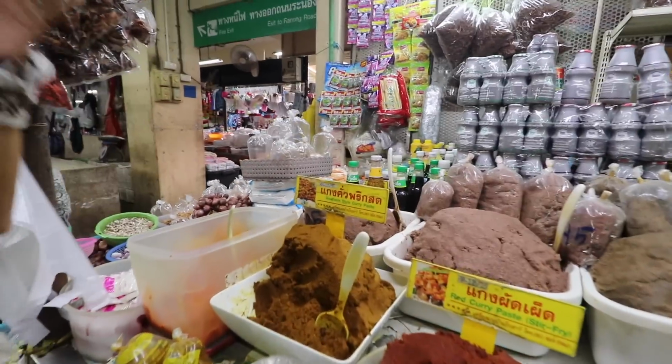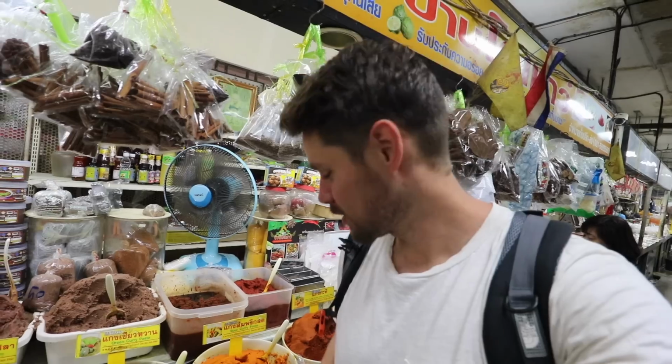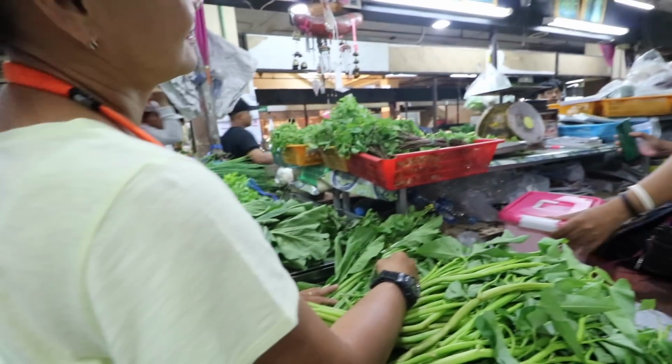Always one of my favorite sections of every market in Thailand. All the curry paste right here. Pema said the sour curry paste is her favorite by far. Hopefully we'll try something where I can get a taste of it later. There's so much history in these markets. So many of these vendors have been running it 30, 40, 50 years.